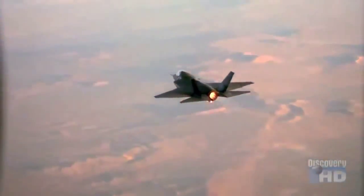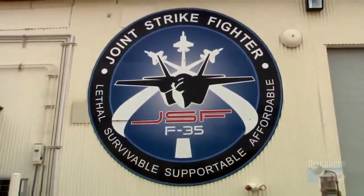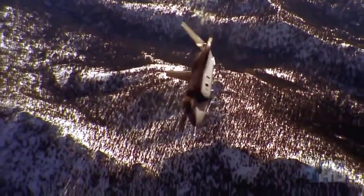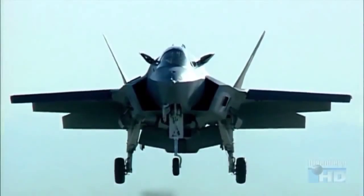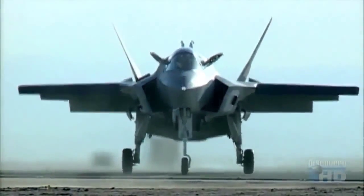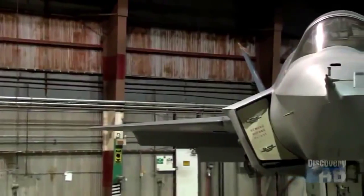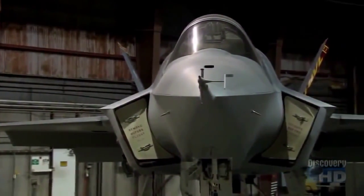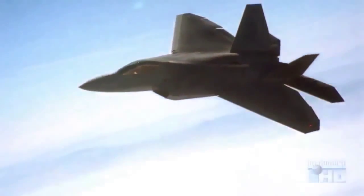The development of the F-35 was driven by the Armed Forces' desire to save costs by creating a ground attack bomber that would meet the needs of the Air Force, Navy, Marines, and Britain's Royal Navy. Airplanes are becoming very expensive these days, and we had to do something to get the cost of these airplanes back down to a reasonable level. The F-35 is expected to cost about $40 million, one-third the cost of an F-22 Raptor.